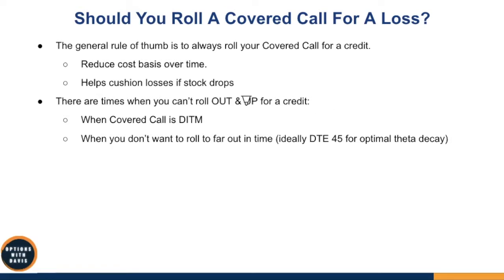So there are times when you can't actually roll out and up for a credit, and that is when your covered call is deep in the money and when you don't want to roll too far out in time, right? Ideally, we want 45 days to expiration for optimal theta decay. So for example, let's say that we have sold a covered call somewhere around here, right? So at this point of time, the market has gone really high, really went above our covered call, and it's pretty much deep in the money.